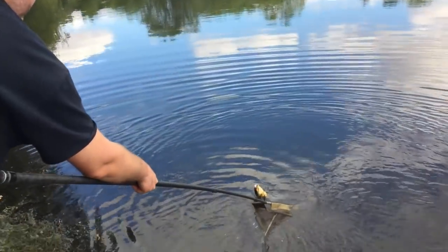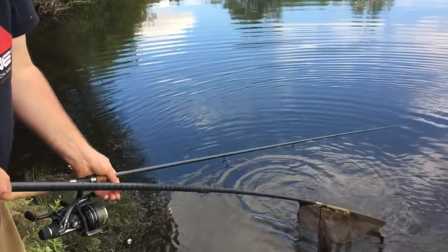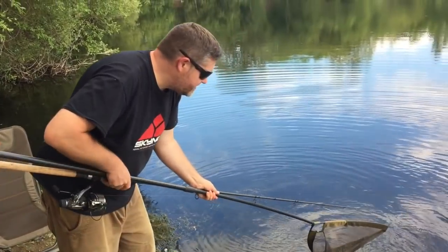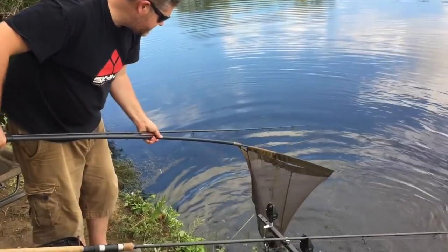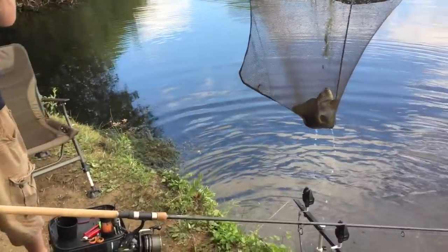Here we go, out of the blue, off like a rocket. So I found the trick is to get them in as quickly as you possibly can before they know what's hit them. There's so much weed out there. Nice looking fish. Another little male, by the look of it, I think. Give it its scrap.